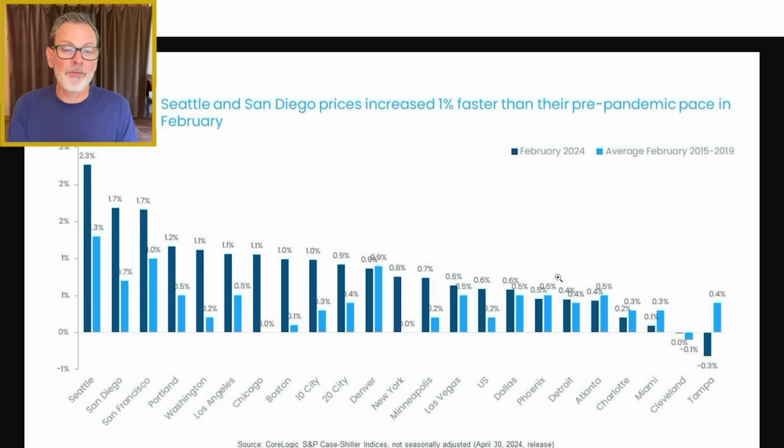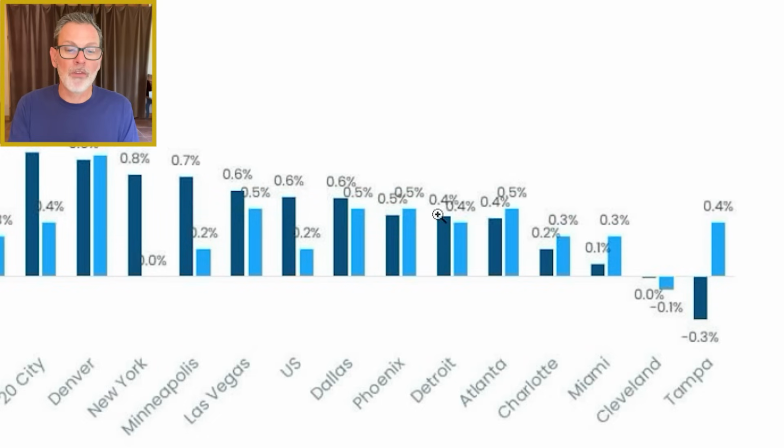In contrast, in Phoenix, Arizona, we saw smaller gains compared to pre-COVID averages. And we're seeing the same thing in Atlanta, Georgia, and Charlotte, as well as Miami, and especially in Tampa, Florida. This month, it fell by 0.3%. Historical averages should have seen a gain of 0.4%.